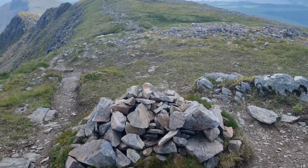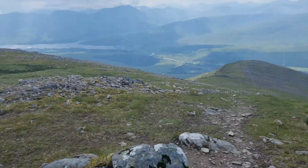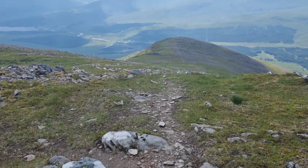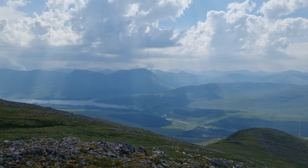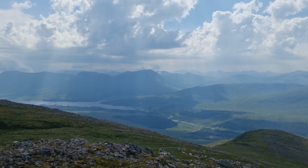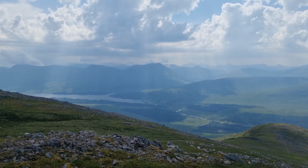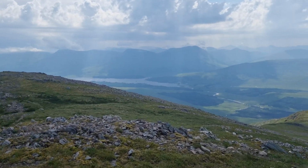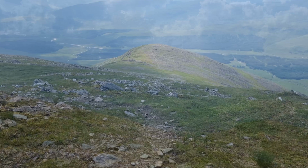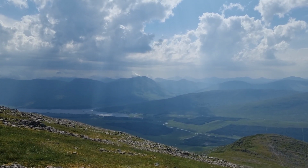So at that cairn, came up over there earlier on, going down this way now. Hopefully you can hear me. And that's actually Ben Doran over there. Looks quite different from this angle. Another one of my favourite walks. And there's the sun catching the summit of Ben Doran.